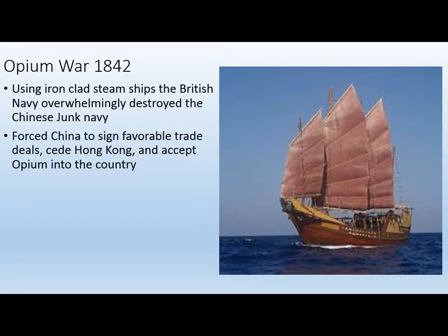So one of the very first times that the world realized, whoa, these steamships are no joke, is in the Opium War of 1842. So if you don't know what opium is, it's a narcotic. It is the number one ingredient of heroin. So opium is no joke. Opium is largely grown. Nowadays, not so much, but back then it was grown in India as well as the Middle East. There's still a lot of it in the Middle East.